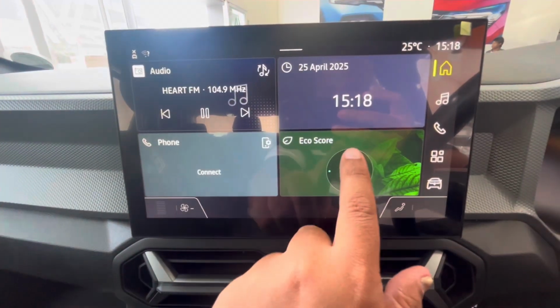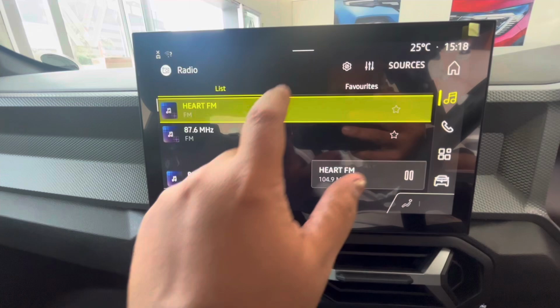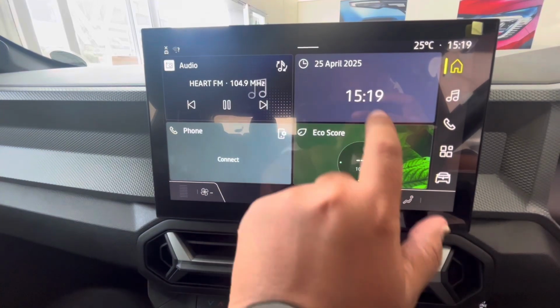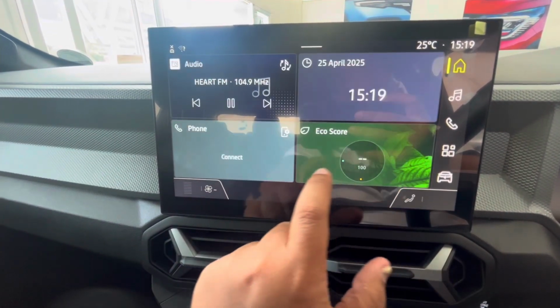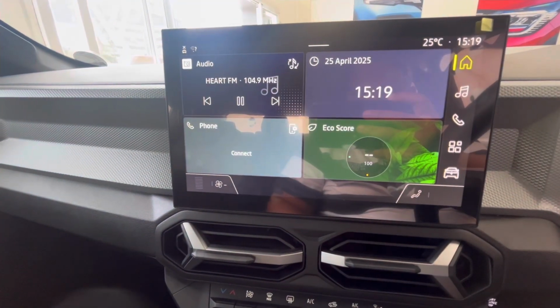The screen of that 10.1-inch infotainment system is very responsive and very easy to understand what you are looking for, and you can get to your menus very easily, as you can see what I am doing. And the Duster has plenty of features where you can play as you like, and you get wireless Apple CarPlay and Android Auto as standard.